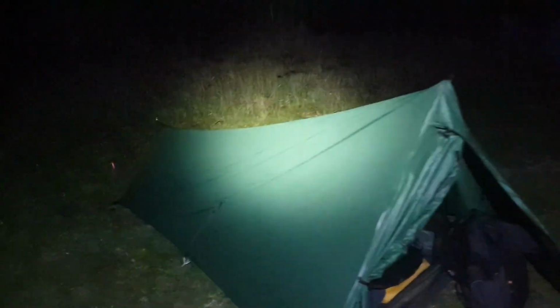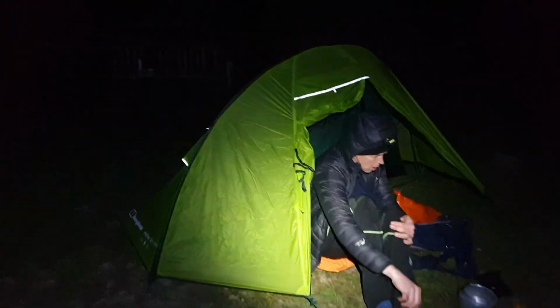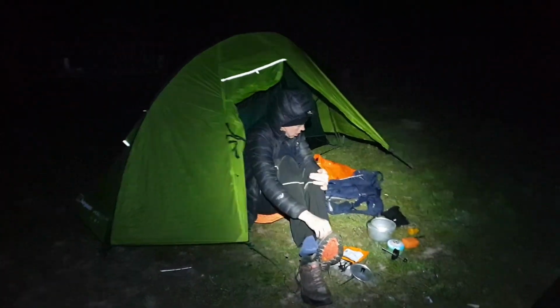Here's our setup in the trucker tent stealth tonight. There's my man Mr. Brown. Had a bit of a job, didn't we? Get our stakes in the ground. It's rock hard here, yeah. But we're right next to the, you can't see it, but right next to the water there. I'll just show you before we sit down and eat. We've got our own little bench. Happy days.